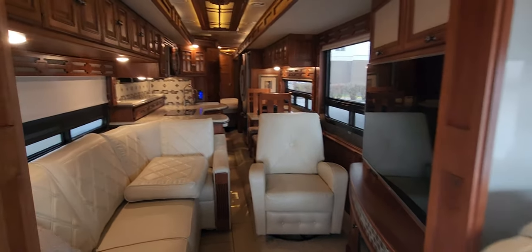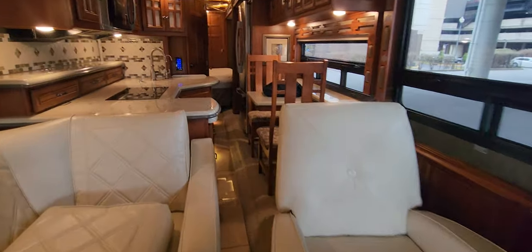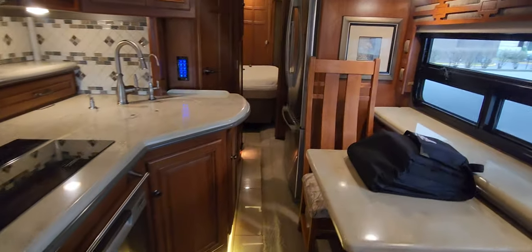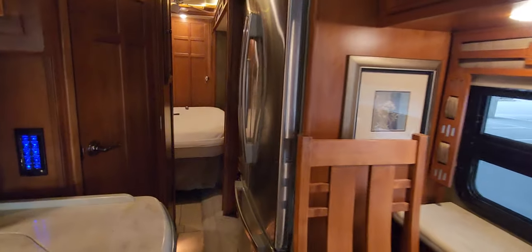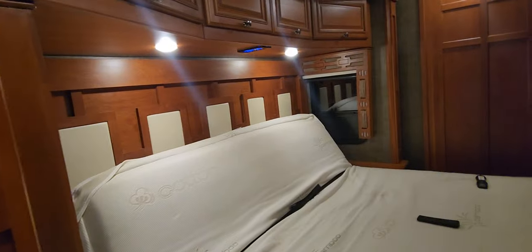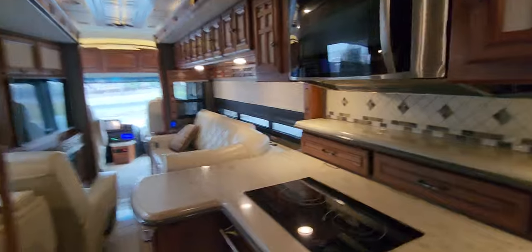So here's your coach while you're traveling. Plenty of room to walk through. Of course, in the rear bedroom, as always, you got to go over the couch. You've got to get to that rear bathroom. And of course, you have the convenient half bath here midship. All right, so let me pause the camera. Open her up, we'll take another look.